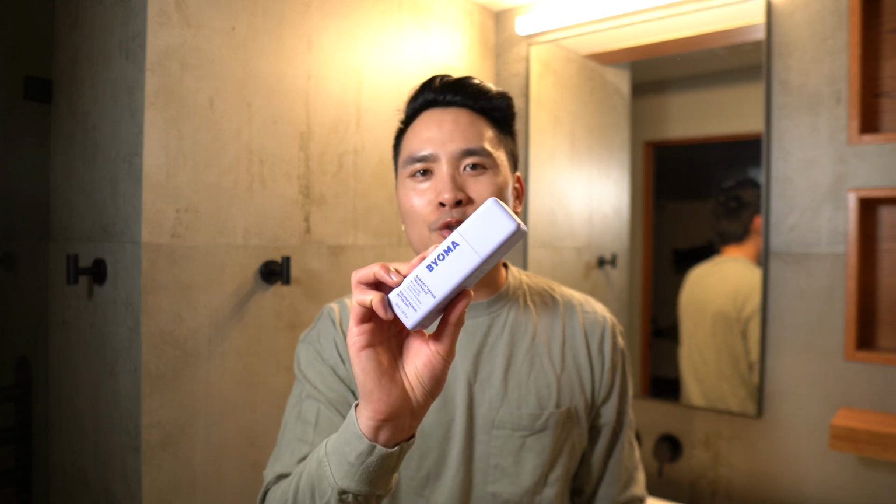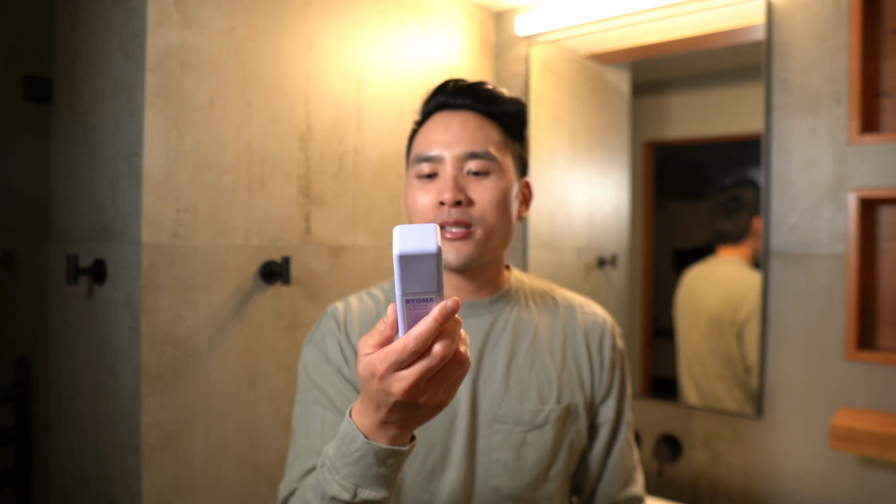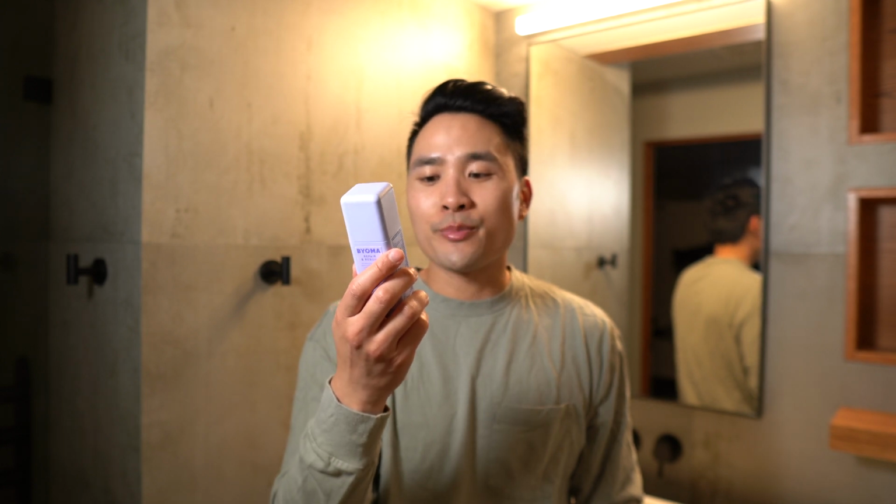And I know that Ectoin is basically making an appearance everywhere nowadays. Like I know that Supergoop has a couple products that they just launched that have Ectoin as well. And one that I just received but I haven't yet tried is this one from Bioma. This is the Barrier Repair Treatment. It has barrier lipids, avocado oil, Ectoin, and Squalane.